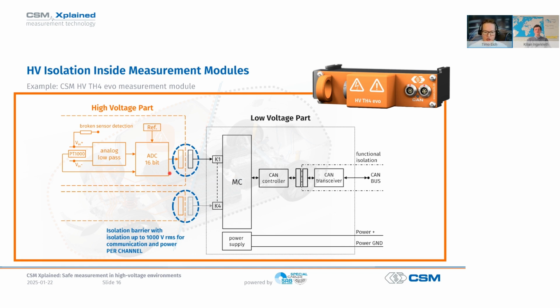And the left part of the circuit is implemented for every single channel that the module processes. So if we have 4 channels, 4 times this circuit here. Because every single channel has to be isolated from the others, because they are going to possibly lie on the most diverse high voltage potentials.